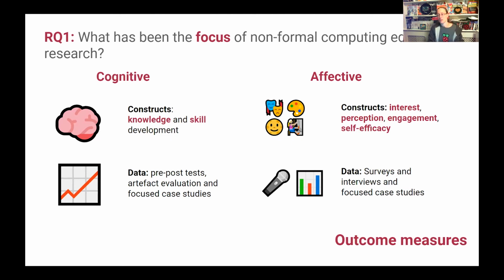And what outcome measures did the papers look at? So we looked at two main categories, cognitive and affective. In line with the focus on broadening participation, the affective constructs were more prevalent. So we found more studies and more measures looking at affective constructs, things like interest, perception, engagement, self-efficacy. So how did the interventions change the mindset of those young people towards computing? Those measures tended to look at surveys, interviews, and focused case studies.